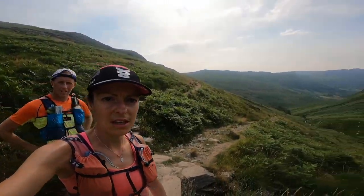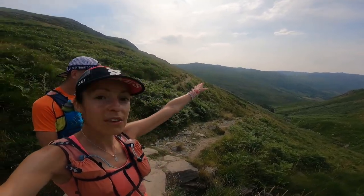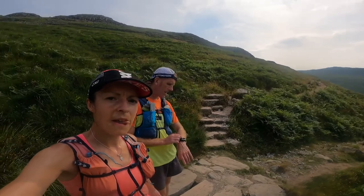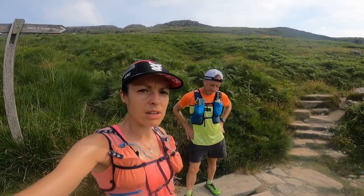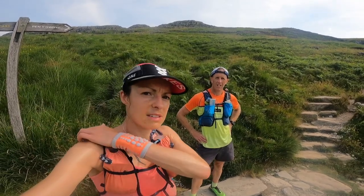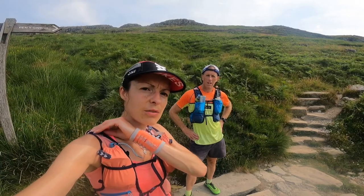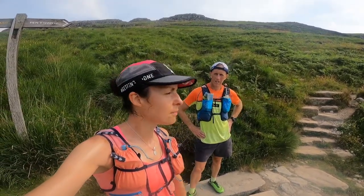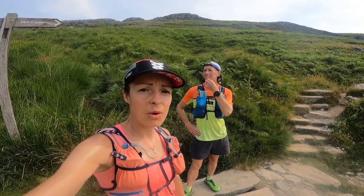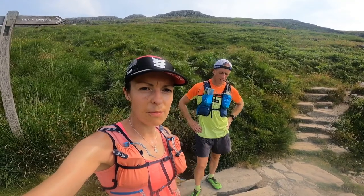Paul's pointing over there. Come over that way. And back over here. It's quite grassy. There's quite a lot of boggy stuff, which will be a nightmare if it rains, because at the moment it's been dry. And it's not too technical, really. I think all the technical stuff comes in the next two thirds, which I've seen in my video from yesterday.